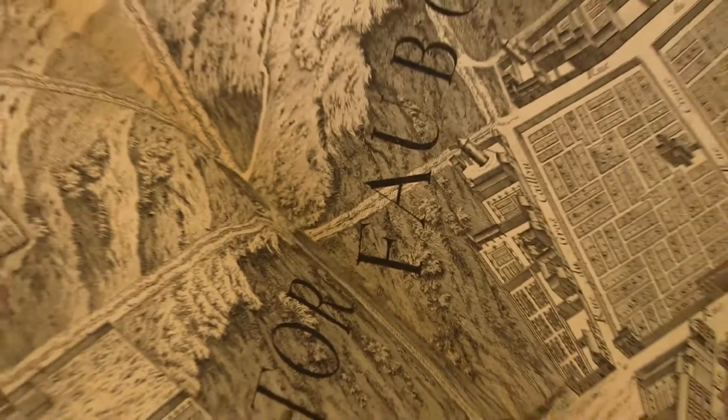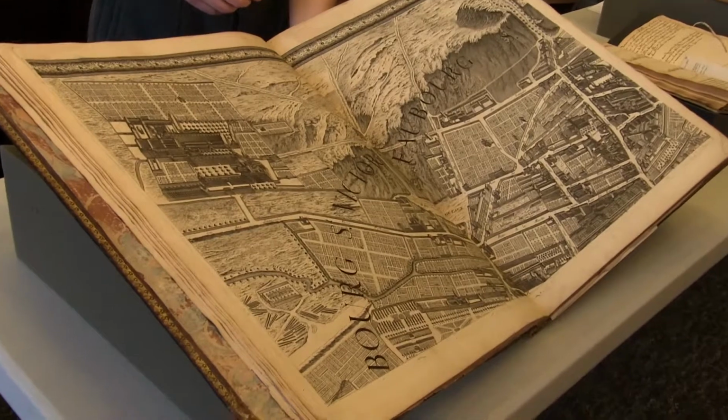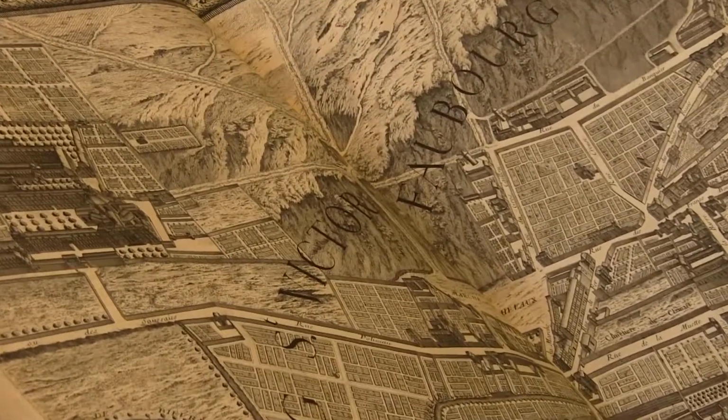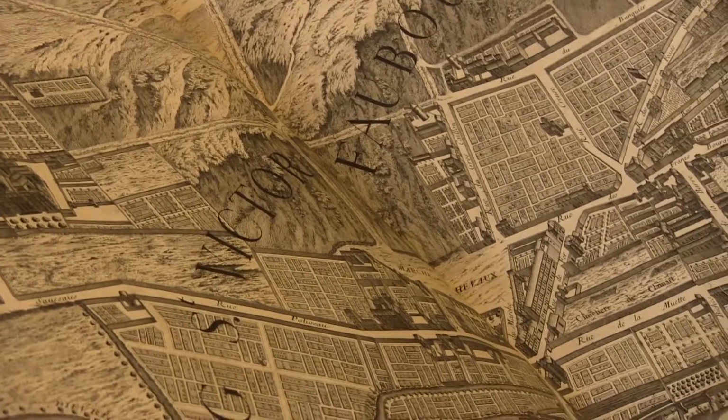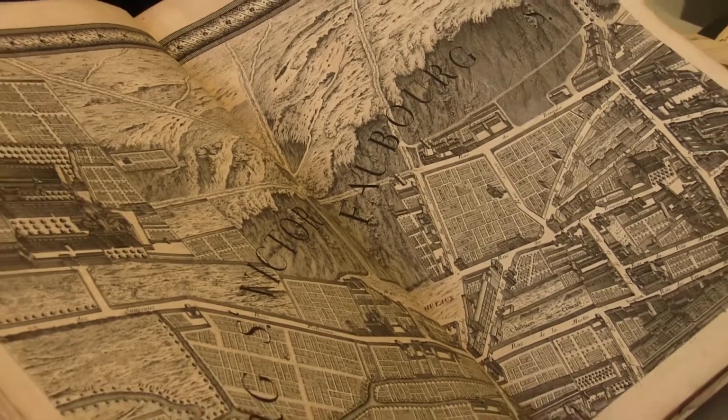Let's see if I can prop it up just a little bit. And I can only imagine how large, it would probably take up half the floor of this room if these maps were laid out end to end to show the entirety of Paris. A similar project was undertaken for London around the same time, and we have that in our collection as well.